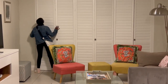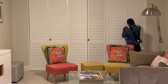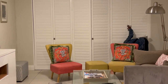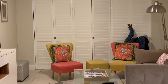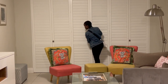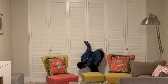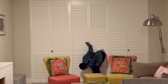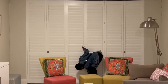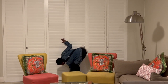Tickle sliding door? Yes, I did. And then how to... Yeah, push it, just push it down and that's it. Yeah, good night.